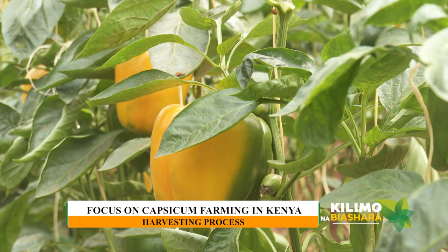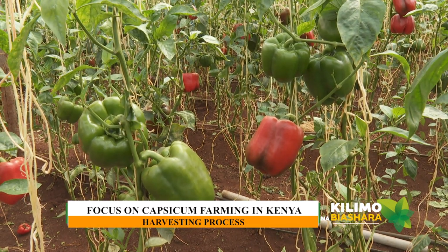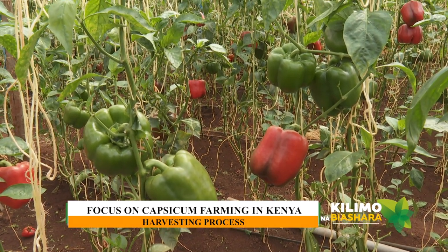Because there are times when we do have something almost like a glut in the market. So you'll find the prices for colors can come to as low as 60, 70, or something like that. But on average, when it is not so bad, not so good, we sell around 100 per kg.